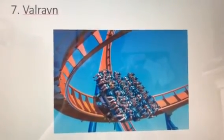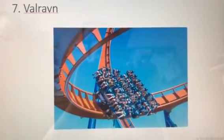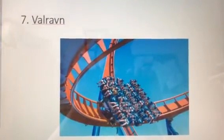My dad said it was way better than Sheikah and Griffin. I kind of disagree. I meant Sheikah and Valravn. I mean, not Valravn, Griffin were better. Sure. But yeah, it's still a fun ride overall.